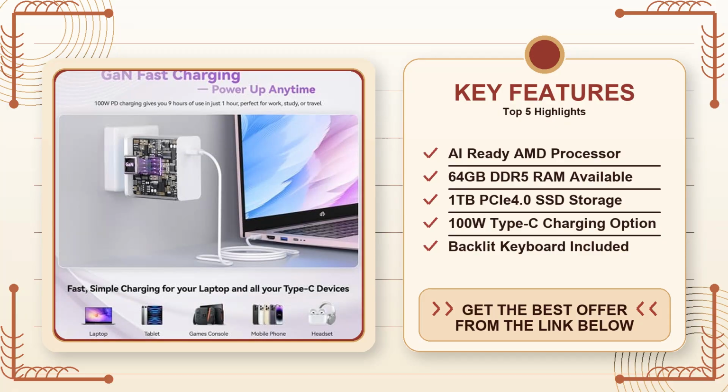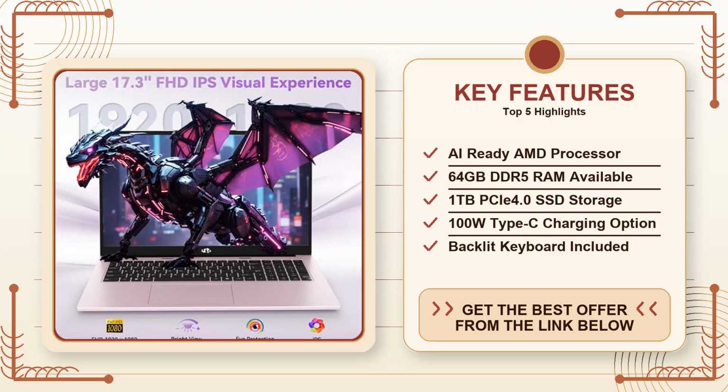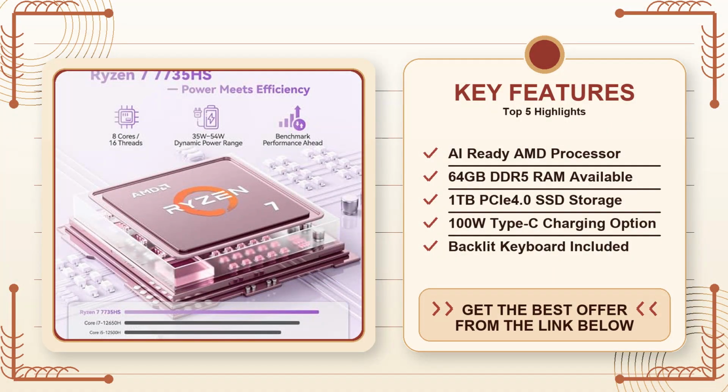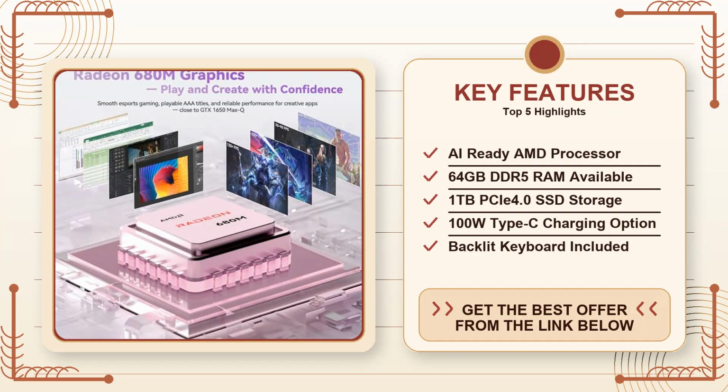Heat and fan noise are the two biggest concerns with any high-performance laptop, and the NIMO is no exception. The Ryzen 7 7735HS is a power-hungry chip, and under sustained load, say, a marathon gaming session or a long rendering task, the internal thermals can climb fast. Users have reported that the fan ramps up noticeably, producing a whirring sound that can be a mild distraction, especially if you're streaming or recording gameplay.